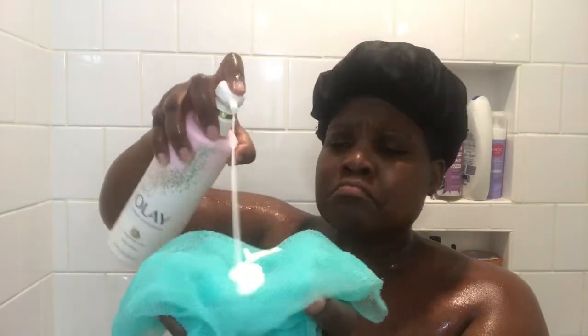Now that I've exfoliated my skin, I'm adding back moisture to my skin, which is really important. And I'm just choosing to use Olay. Like, this thing is amazing. But choosing between Olay and Dove is like my pick between two, man. The more I use Dove, the more I use Olay. Olay is good, but Dove is good too.